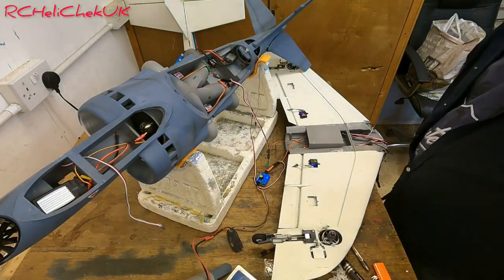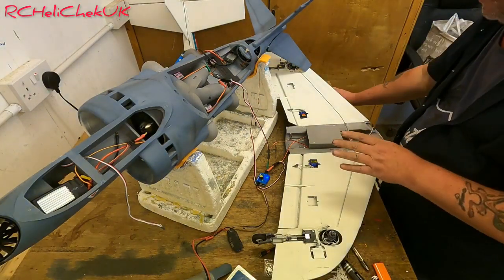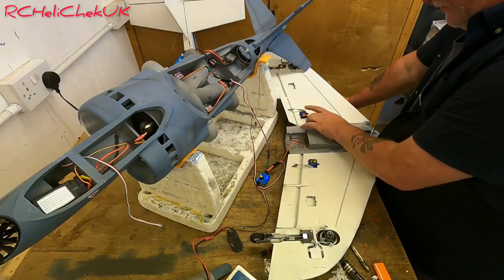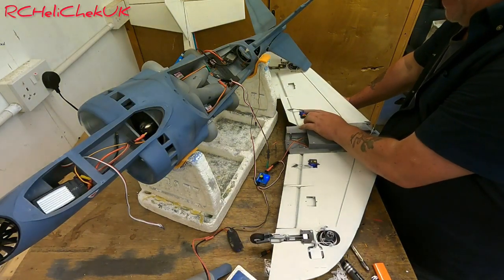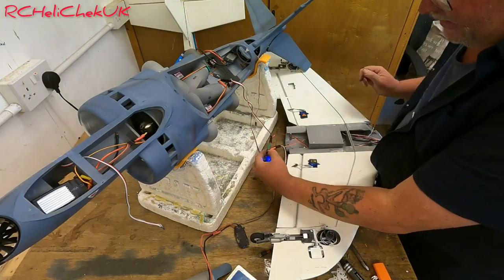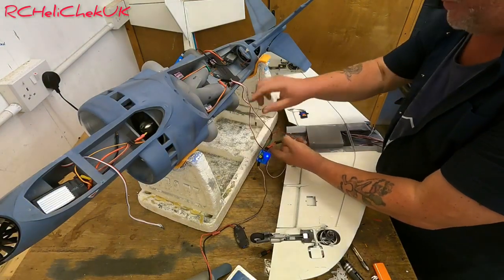Well, that was long-winded, but we've done it. I've now got the servo on the starboard side marked up with a red label. That's because that has got to go to the port side nozzle lead, which is marked red. That way that corresponds with that.